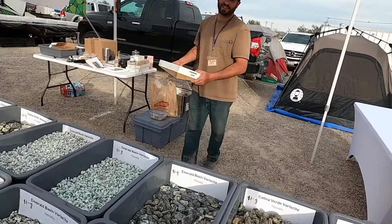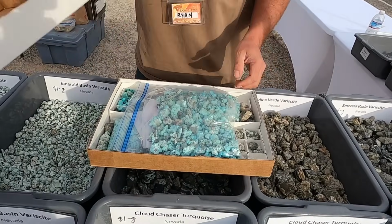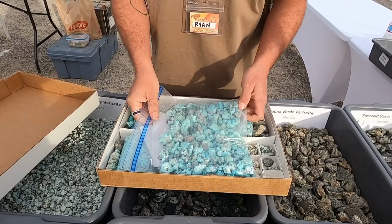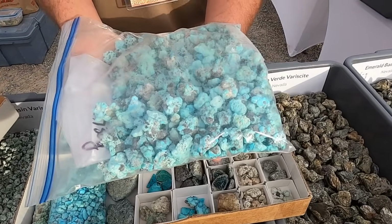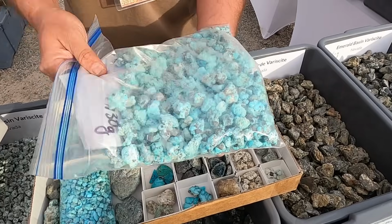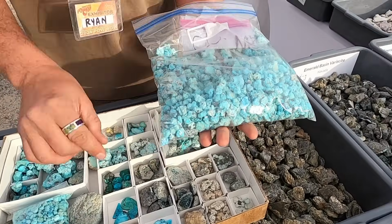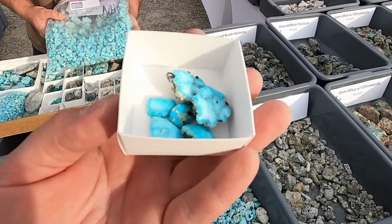This is what I'm starting to get into. The last kind of week of production out there, we started getting into pockets of really, really nice blue. And this stuff is so silicated, some of it will even scratch quartz. Oh my goodness. So it's really nice stuff. And this is what some of those natural ones look like on the inside.